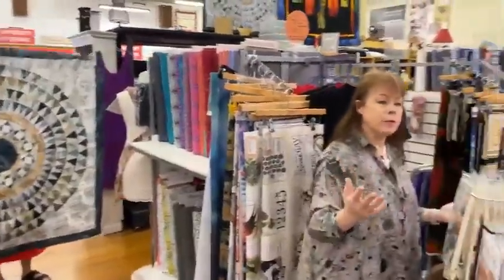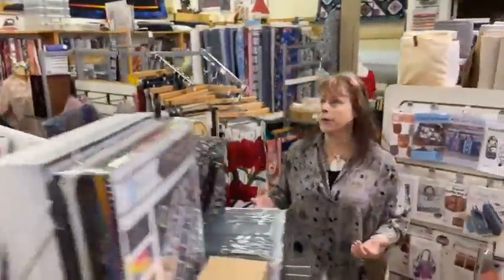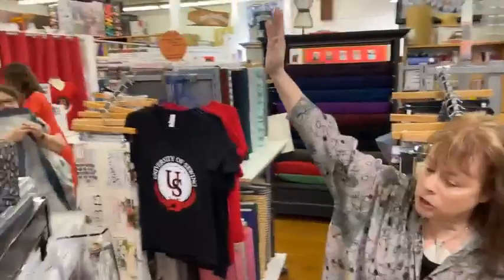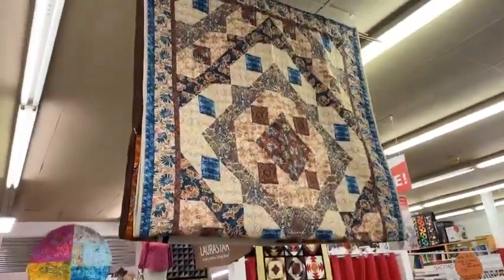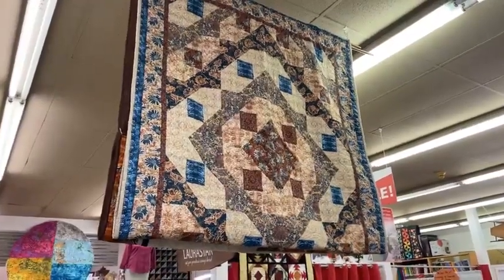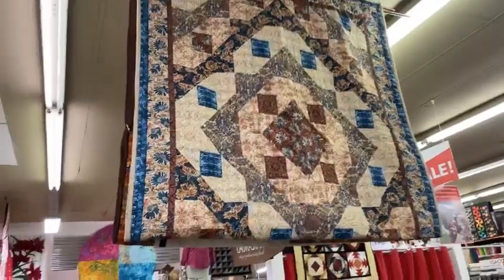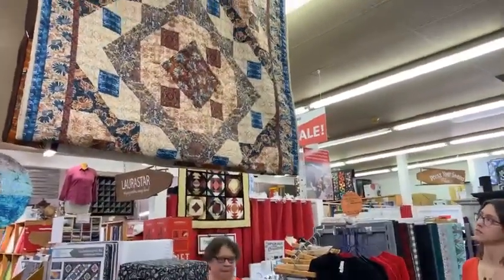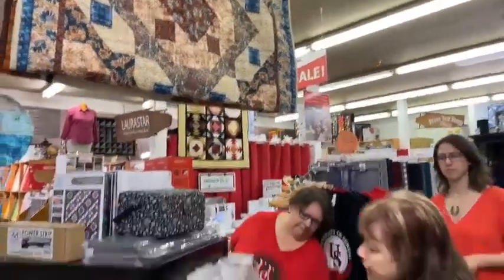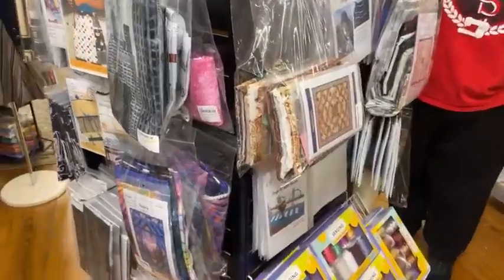So the last one I want to show off that we did this week, because we're getting to where we're going to have to open, guys. So the last one I want to show off is our heirloom. This is a Pine Tree Country quilt. It's got a medallion center. Look at those gorgeous blues and browns and some rust in it. It's actually gorgeous. And this quilt is 60 by 76 inches, and we have it as a pattern also. It is ready to walk out the door for you.